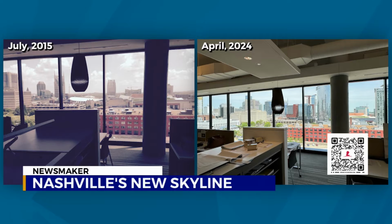Thank you. Y'all sent us a very cool comparison picture showing us the view from your office in the Gulch. Let's see if we can show that. And Lee, talk us through how your view of the Nashville skyline has changed as well. So 2015 is when we moved into our new office in the Gulch, and this is how we interpret what's been changing in the past few years.